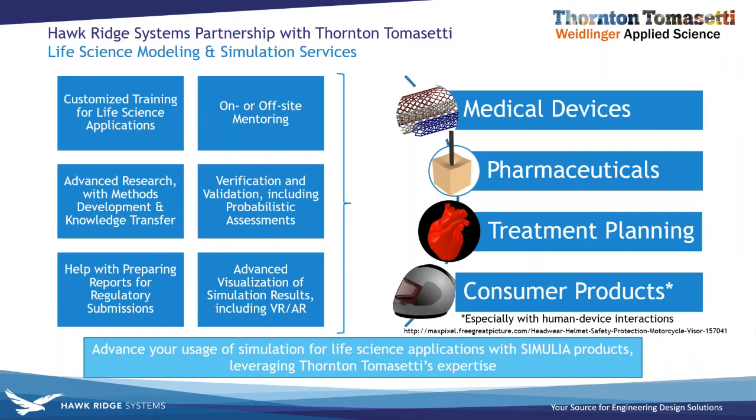So to advance on what we talked about a couple weeks ago and follow on what Steve just introduced, there's a lot that can be done with the SIMULIA tools for life science applications, but often the question is how this can be done in an efficient manner and how you can scale your usage. As you consider adopting or expanding your usage of SIMULIA software for life science applications, the partnership that we have with Thornton Tomasetti can help you and show you how this can be done with customized training for specific life science applications, on and off-site mentoring, research, and a variety of other tasks that will make it easier for you to leverage the power of SIMULIA software for life science applications. This covers medical devices, pharmaceutical applications such as tablet manufacture or drug delivery mechanisms, planning treatments, and predicting outcomes by simulations of the human body, and also consumer products that require better modeling of human-device interactions. Again, this partnership between Hawk Ridge and Thornton Tomasetti will allow you to advance your usage of SIMULIA products for life science applications in a confident and productive manner.